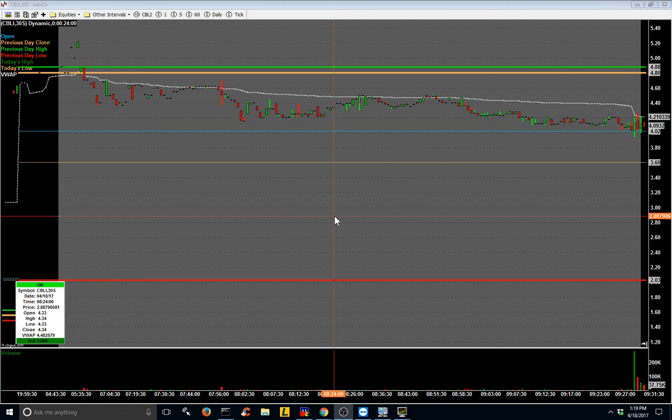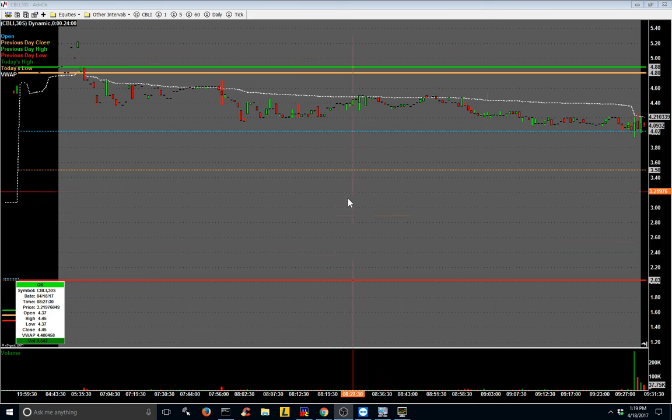I'd also like to mention that CBLI was hard to borrow, which means you had to have locates available for shorting the shares. Also, the short sale restriction was in place once CBLI traded $4.32, which is 10% below its closing price of $4.80. SSR means you have to short on the offer, and there has to be an uptick for you to fill your shares short.